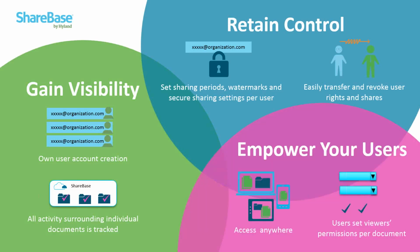And so ShareBase further allows you to empower your users. They are able to share and determine rights of their own viewers. And how are they determining the rights, whether it's a download right or upload, edit, or even view rights for both folders and document level. And even more, they have the ability to set expiration dates, so that they can ensure that external parties with whom they've shared this information no longer have access to the information than they should.